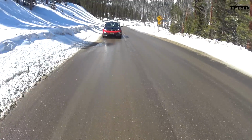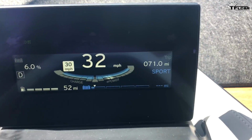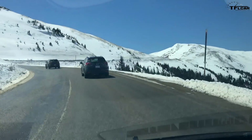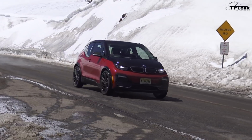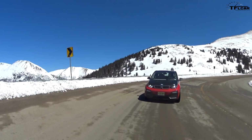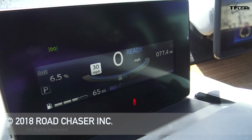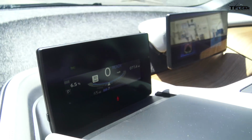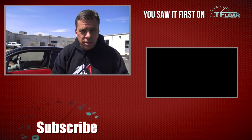There you have it, guys. 3 tests today. Barely made it up on electric power alone. I used about half a mile of fuel at the end. On the way down, I went about 29 miles without using any fuel or electric range. It was all gravity feeding the electricity to the motor. Finally, I got all the way back after 150 miles plus to the office. So I think it was a success. I think in this case, the BMW i3S won versus the Mountain.